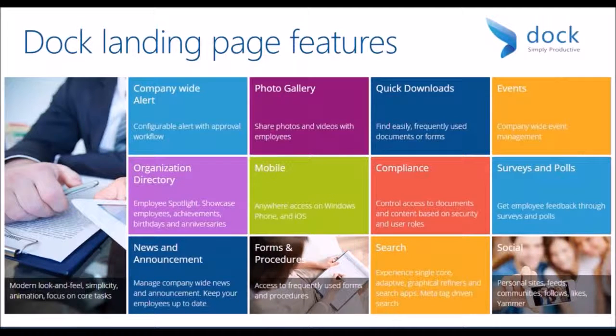It also brings in control access to documents and content based on security and user roles. That's actually a SharePoint feature that you get with Dock, so that's the real advantage that you're going to gain. You can set user permissions on documents. Let's say you can bring in edit or read-only permissions on specific documents so that you know whom to share your documents with, right? That's very much possible in this.